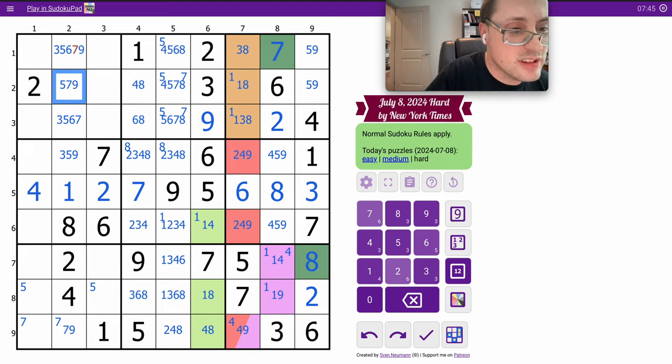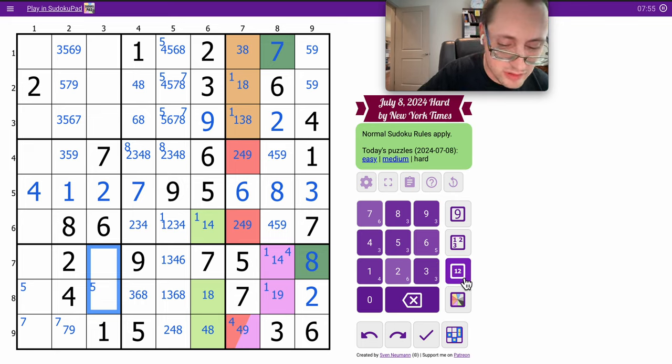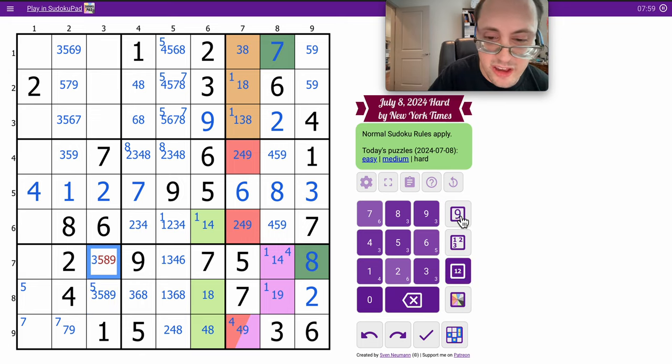If I do a little bit of cleanup, I don't have anything that helps. Those two aren't 1, 2, 4, 6, 7. They are 3, 5, 8, 9, and this can only be a 3.